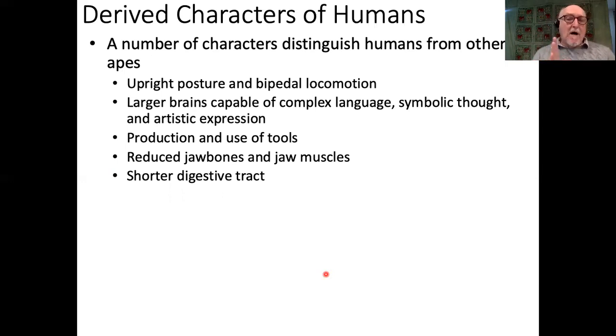And the things that really mark the lines at which we begin to think things are human are, first of all, the adoption of complete upright bipedal locomotion with no resort to walking on all fours. The second is the development of this large brain. And we believe, along with that, the development of complex language, the ability to develop symbolic thought.